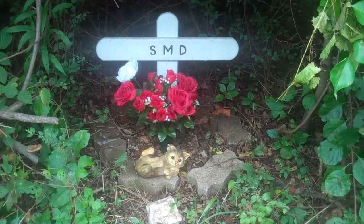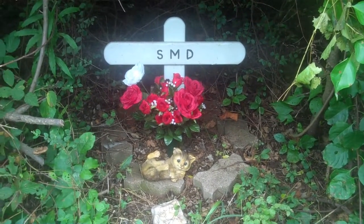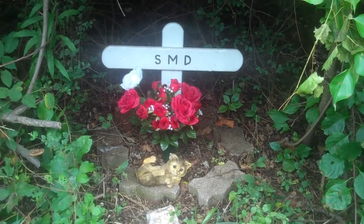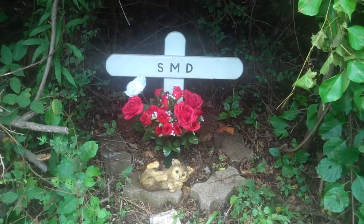Here's a little grave marker along the AT. I don't know who SMD is. Been way too many deaths along the AT this year, some under very mysterious circumstances.